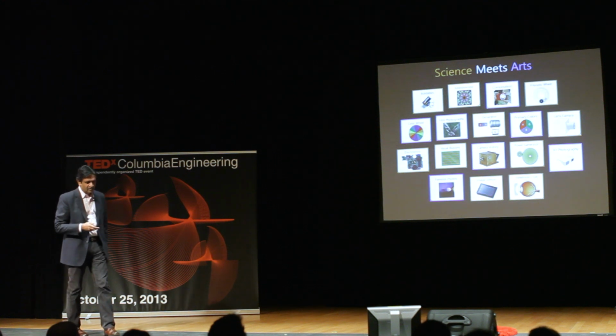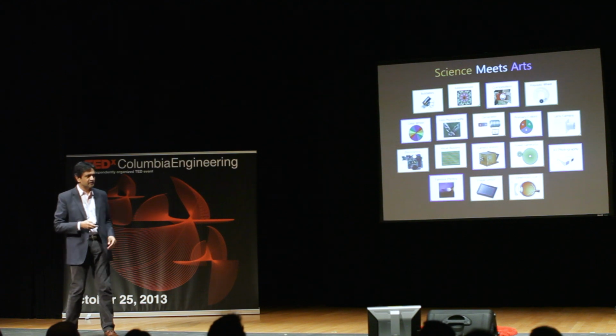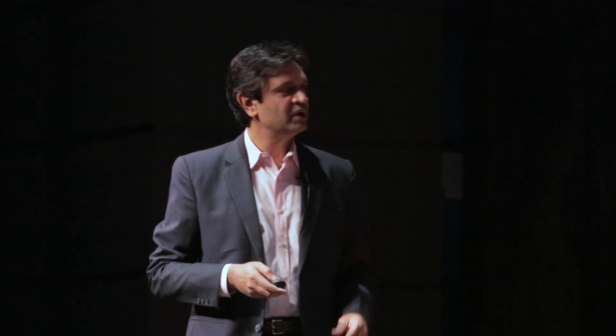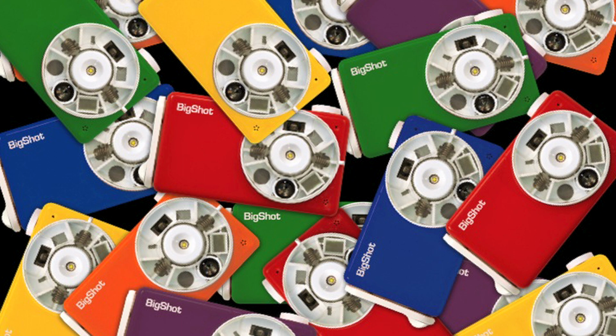Now, Big Shot just came to market a couple of months back. It was brought to market by a company called EduScience. But way before that, when it was a project in my lab, we built about a dozen or so prototypes in different colors. And these are the colors of M&Ms, by the way.